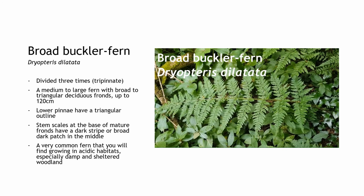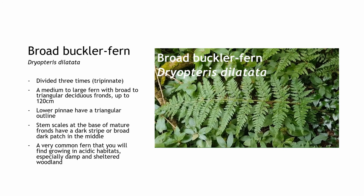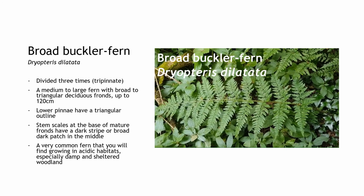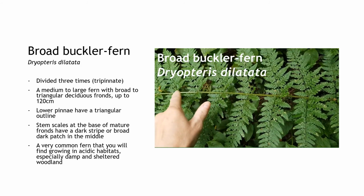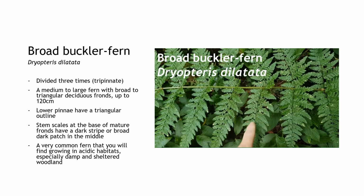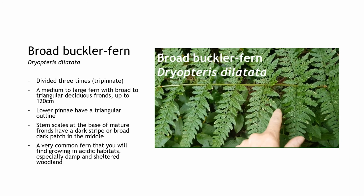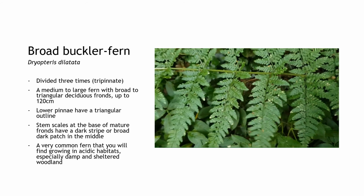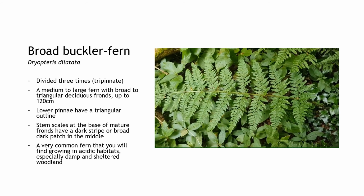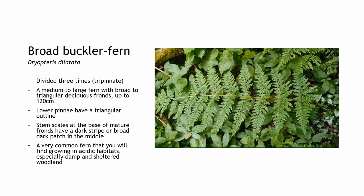Let's have a go at identifying this fern. So first of all, we need to see how many times the frond is divided, and I can see that from this central stem it is divided once, twice, and then these smaller divisions mean that it's divided 3 times, so it's a tripinnate fern. So that narrows down the different ferns that it might be.